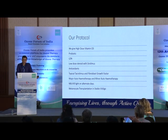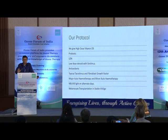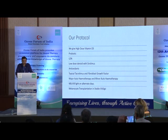Now, in unstable vitiligo, unfortunately, we have to use steroids. But how should we be using steroids? Number one, don't give them daily. We give them in a pulse dose. What does pulse dose mean? I give betamethasone only on Saturday and Sunday, not daily. The normal dose most dermatologists give is like 5 milligram Saturday and Sunday. I see a lot of side effects with that also. So I give them like 3 milligram or 2 milligram of betamethasone Saturday, Sunday. It's a very low dose.